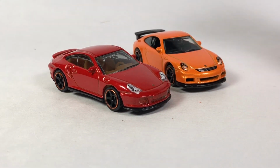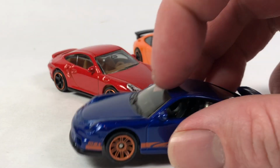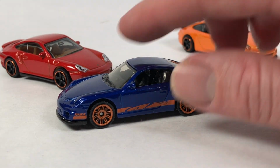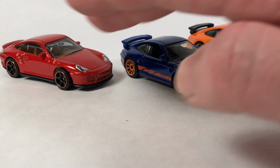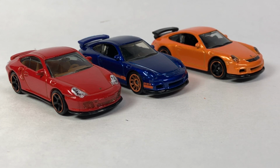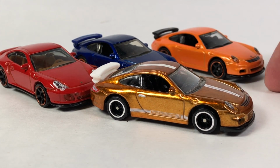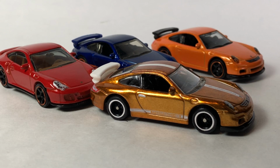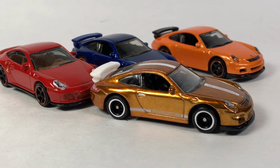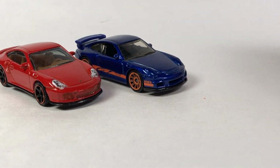It's pretty nice. Let's keep some of these Porsches out. And then this one is a Porsche 911 GTS, the same casting as this one. Blue and orange, looks great like that. That's pretty sweet. This one was a great model when it came out. I have it. I got a few copies of this one. That was one of the best looking Matchbox cars ever, in my opinion. There's this one right here. So definitely pretty cool on that one.